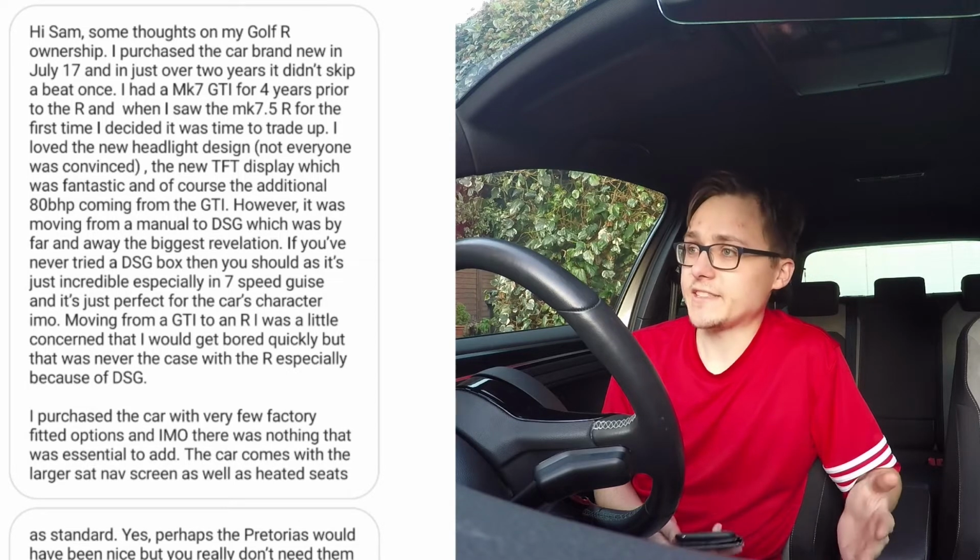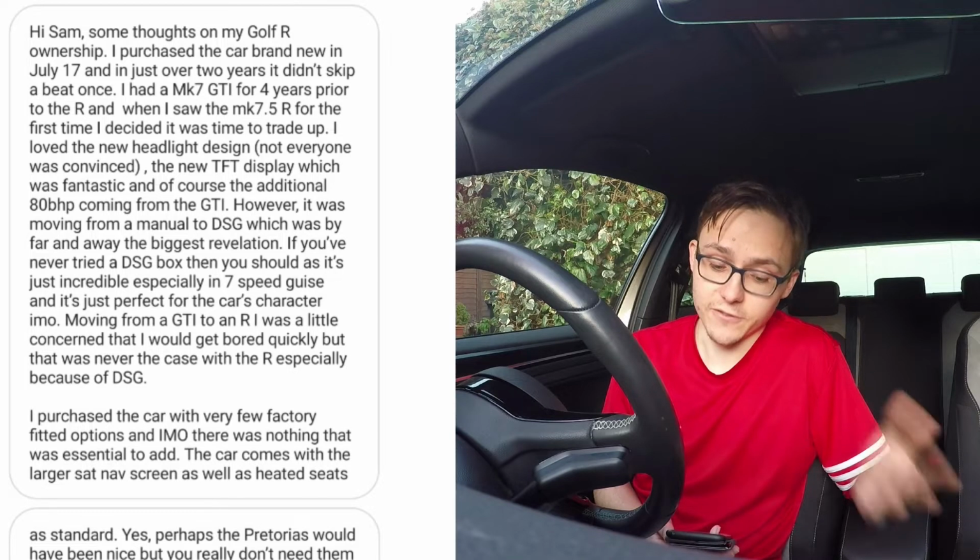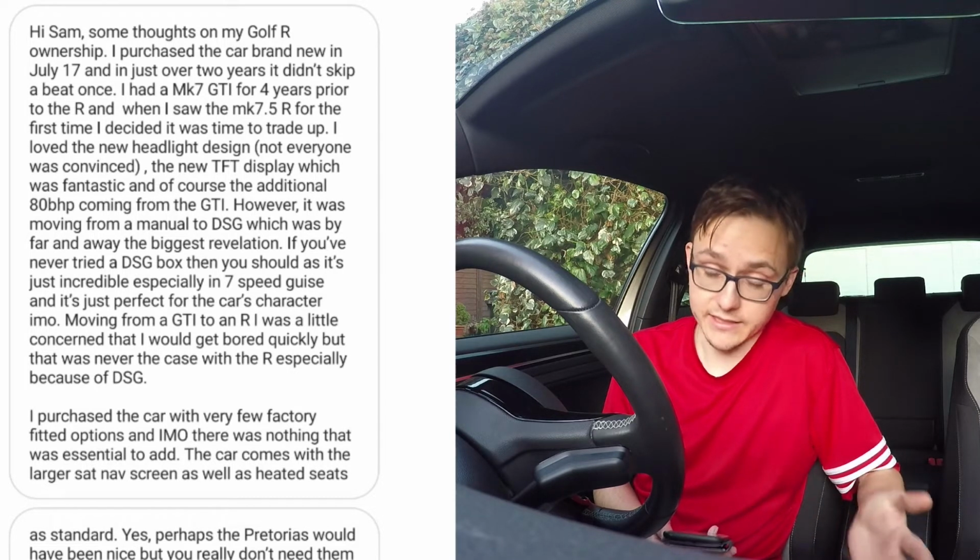I think it's quite interesting actually going from that Mk7 GTI to a Mk7.5 R, because a lot of my thoughts have actually been around maybe a GTI is enough. So it's good to think that Craig really felt this as being a big upgrade.